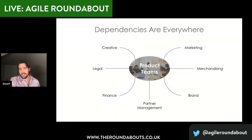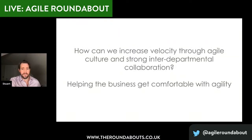So in reality, we know that there are always going to be lots of dependencies. And we wanted to take the learnings from agile practices within product teams and within engineering and think, how can we apply them across the business to help minimize our complexity and make collaboration even easier? So this was the question we asked ourselves. How can we increase our velocity through agile culture and strong interdepartmental collaboration?